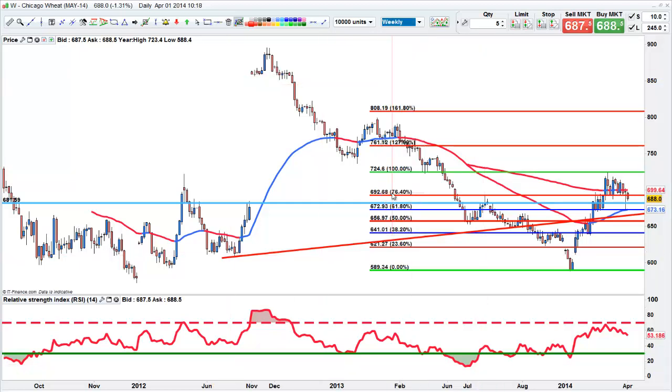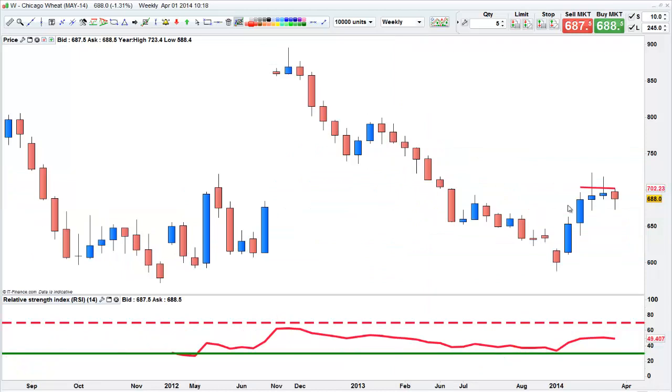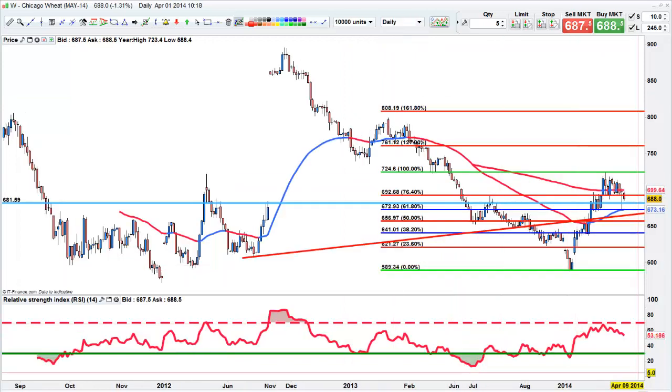Have a look at the weekly, that might tell us more. That daily's a little bit confusing. So where was that buy? I think we may come as low as 662, 665, at which point I think we'll resume the uptrend. A 50% retrace will be 660, 658, 655. I think we just need to keep an eye on that.